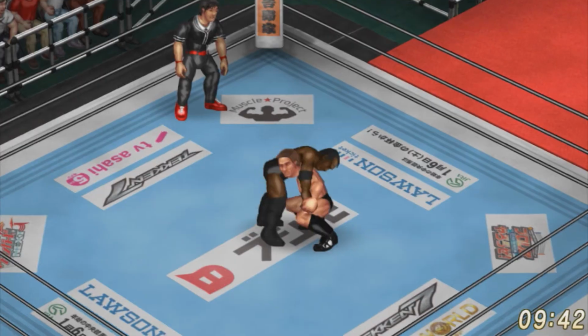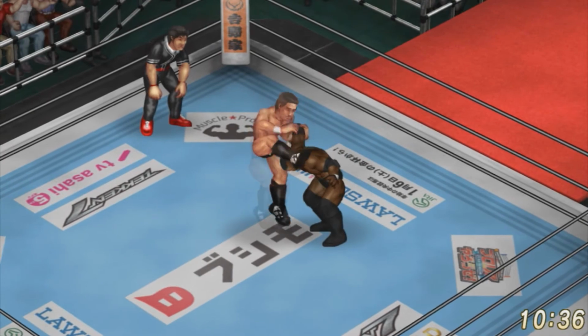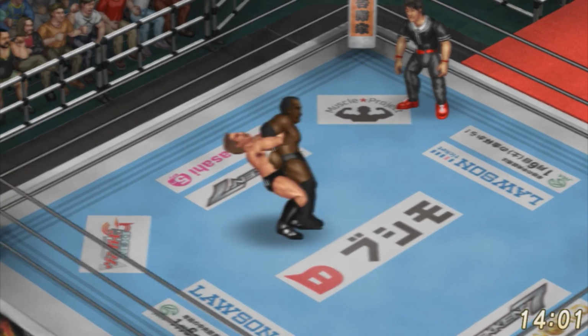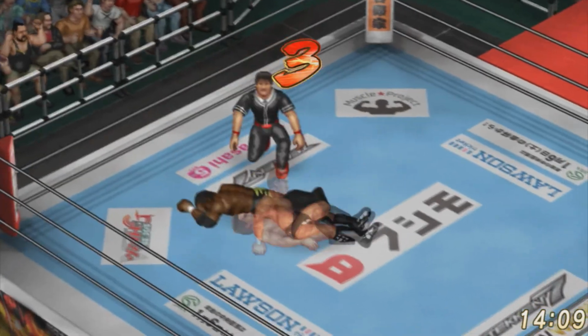He now advances to the second rounds of the Best of Super Juniors tournament. He will be a very dangerous contender. His in-ring psychology is nearly perfect. Every submission Zack Sabre Jr. applies, he makes them look easy. That's why he's one of the most dangerous submission wrestlers in this tournament.